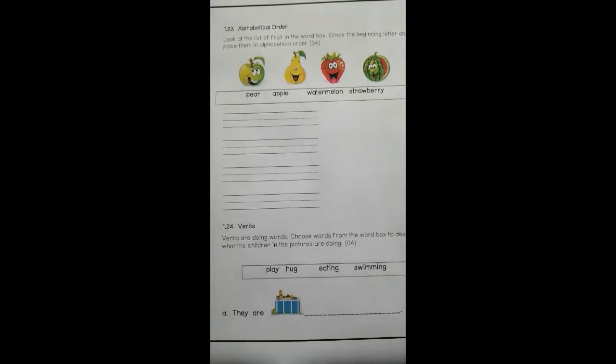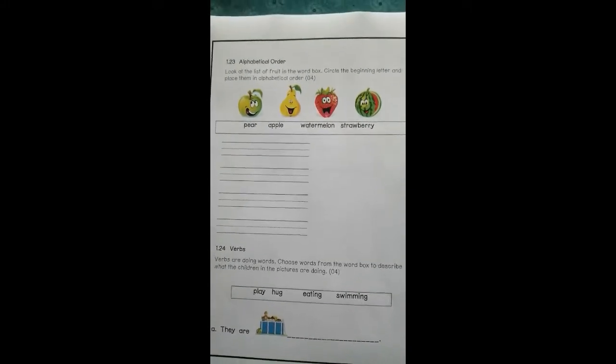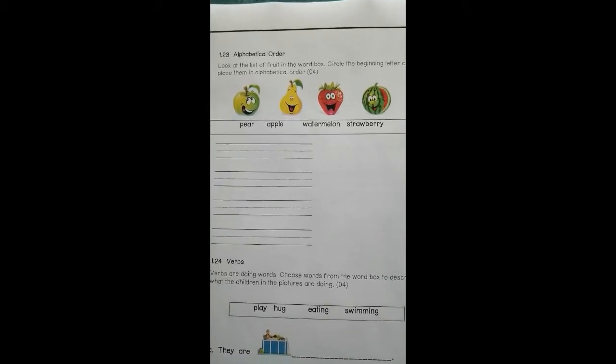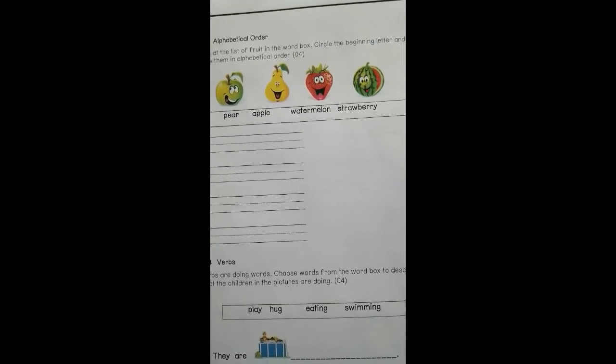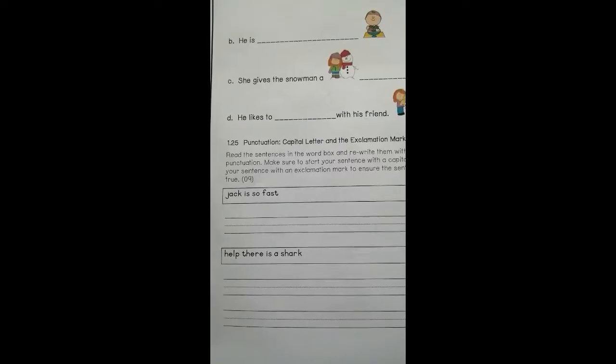We then go on to 1.24, where they have to read a sentence. They are, and then there's a little picture and the kids are doing something, and they can describe the picture for me, tell me what the kids are doing by adding the correct verb.